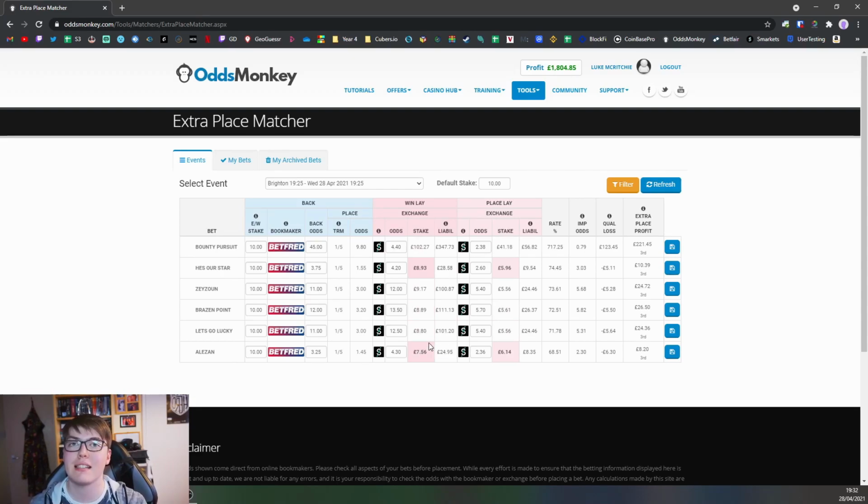Now, to make things clear, this only works if you use the same exchange. You can't use Smarkets and then try and do that on Betfair at the same time. It needs to be on the exact same exchange. And also, you can't do multiple bets on the same horse, because that would add to the liability, because there's more that you could lose.